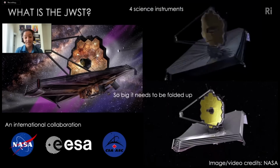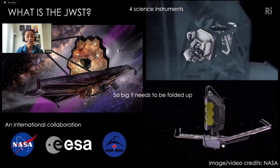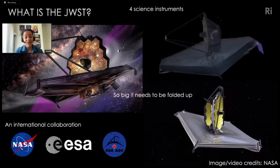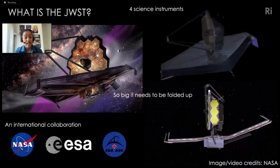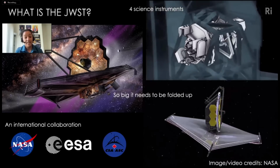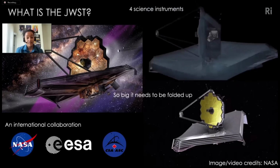And this past 6 months, I've never in my life seen scientists this visibly excited. They're almost giddy about something. I've never seen this before. So it's a very exciting time to be a space telescope scientist. Building it has been an international collaboration between NASA here in the US, the European Space Agency, including the UK, and the Canadian Space Agency.